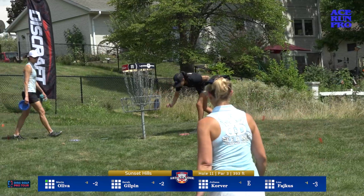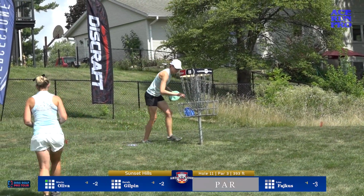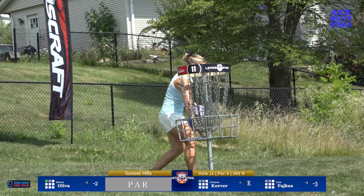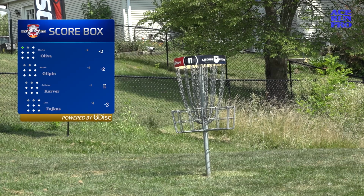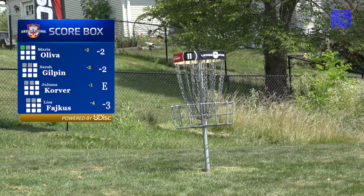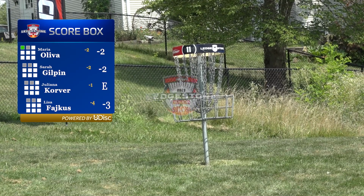I hate that for Maria. But it feels good to keep giving yourself those birdie opportunities. I agree. And that's the mentality you want to take too. Potentially not seizing the opportunity, but definitely good to be giving yourself one. No harm done on this one. Pars for everyone.